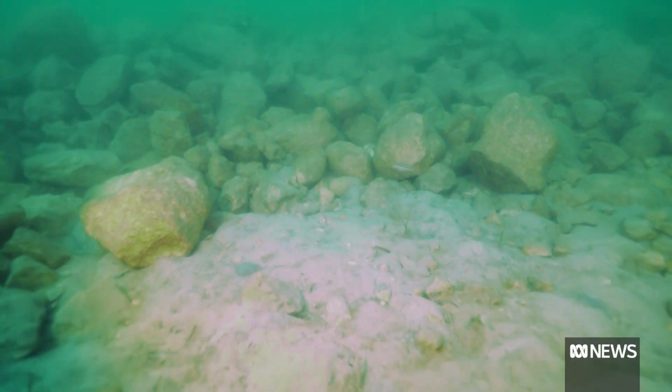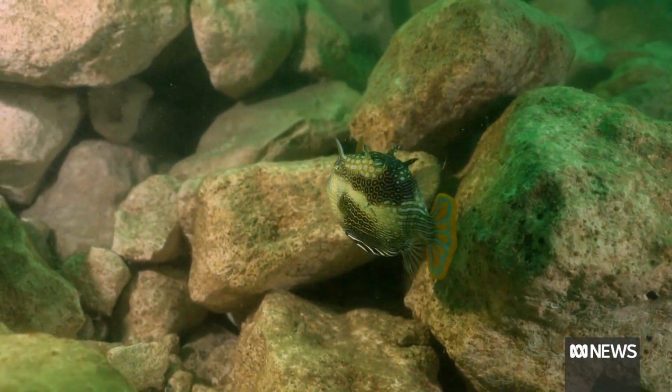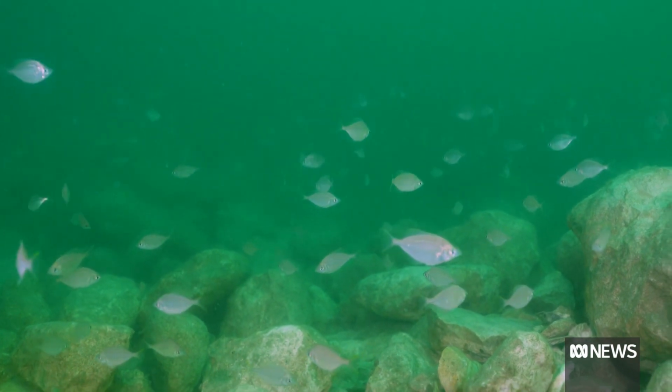Around Australia, there are 13 of these native shellfish reefs under construction. In October, divers will check to see if local fish communities have settled in. The 13 sites have been funded by the federal government. The Nature Conservancy hopes to rebuild 60 shellfish reefs around the country.